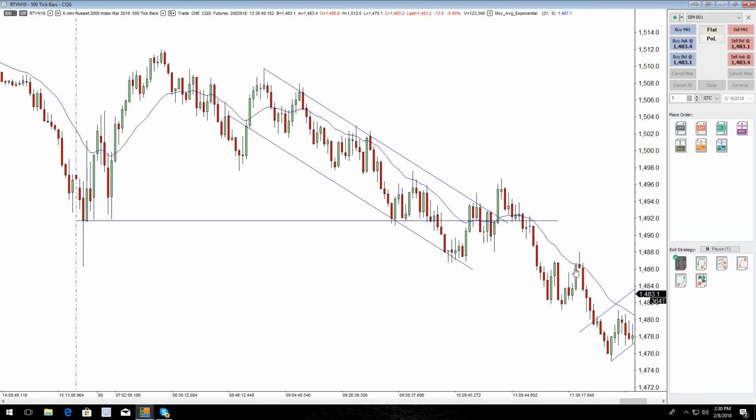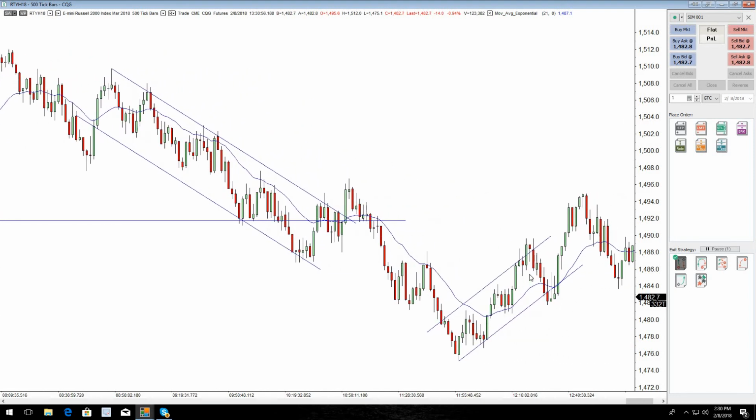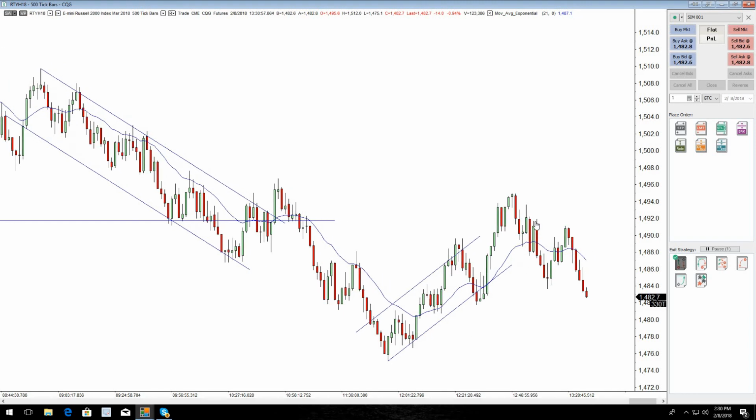There was another possible setup right there. If you wanted to take that, it was a pullback back to the EMA. This was a failed second entry long. I was looking at that one, but for some reason I wasn't really feeling a strong amount of conviction with it, so I decided not to take it, but that would have been a good trade as well. And yeah, that's pretty much it. Failed second entry long right there.